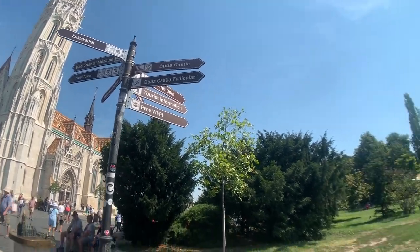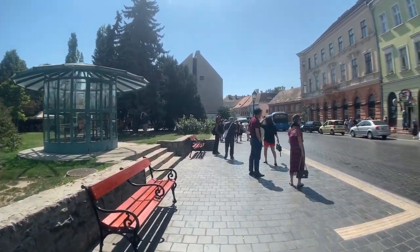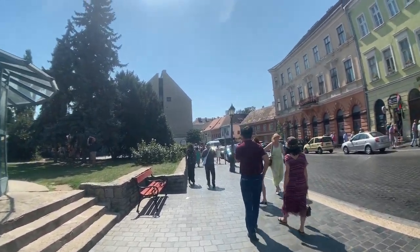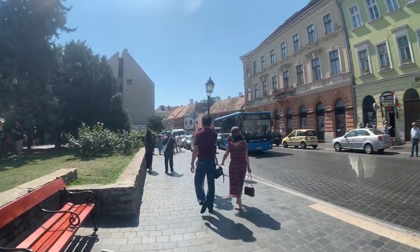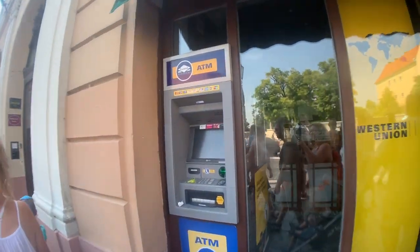So we're going towards Buda Castle. There are two cities, Buda and Pest. Buda is the one in the hills with the old history, and Pest is the flat area that's newer, where our hotel is. When you're in a country like this, if you want the local currency, just go to the ATM.